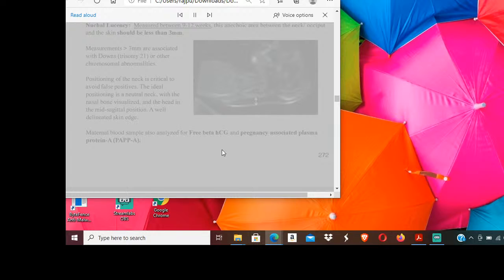Nuchal translucency is an anechoic lucency measured between 9 to 12 weeks. This anechoic area between the neck/occiput and the skin should be less than 3 mm. Measurements of 3 mm or more are associated with Down syndrome, trisomy 21, or other chromosomal abnormalities. Positioning of the neck is critical to avoid false positives. The ideal positioning is a neutral neck, with the nasal bone visualized, the head in the mid-sagittal position, and a well-delineated skin edge. A maternal blood sample is also analyzed for free beta-HCG and pregnancy-associated plasma protein A, PAPP-A.